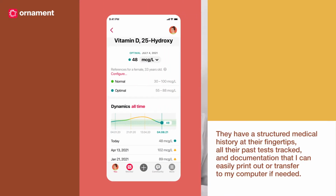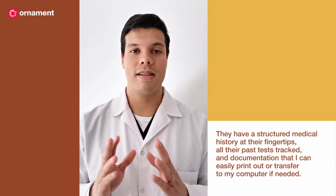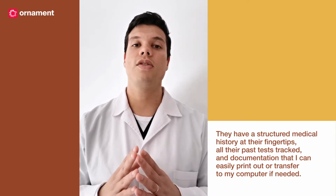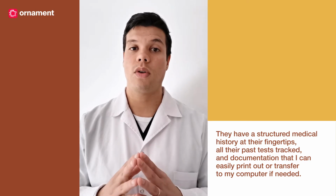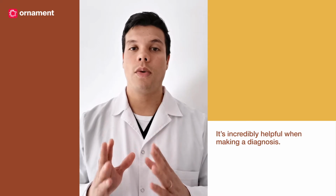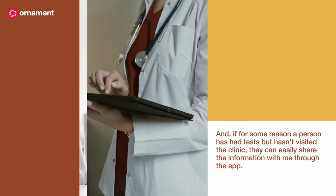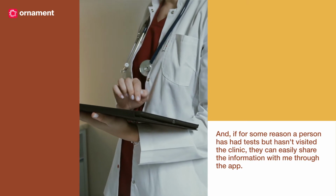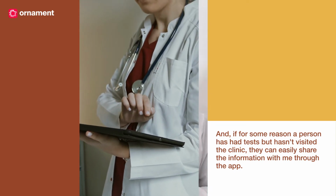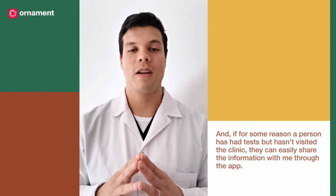They have a structured medical history at their fingertips, all their past tests tracked, and documentation that I can easily print out or transfer to my computer if needed. It's incredibly helpful when making a diagnosis, and if for some reason a person has had tests but hasn't visited the clinic, they can easily share the information with me through the app.